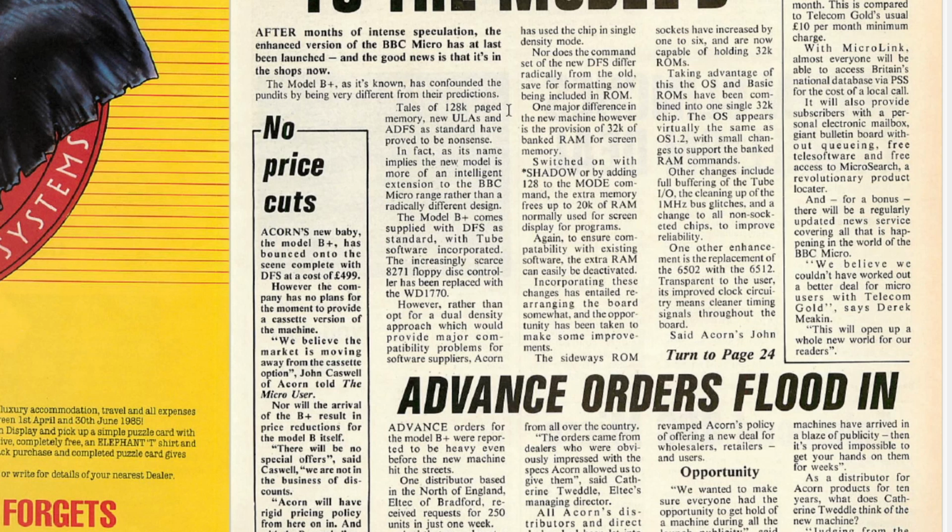Tales of 128k page memory, new ULAs and ADFS as standard have proved to be nonsense, and in fact, as its name implies, the new model is more of an intelligent extension to the BBC Micro range rather than a radically different design. The rest of this lead article mainly deals with the technical specifications for the system, so I'm going to skip over that, but there are actually 2 other articles on this first page of this news section that are related to the Model B Plus as well.